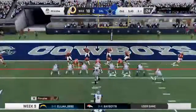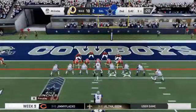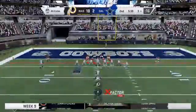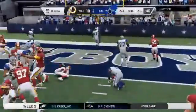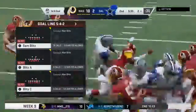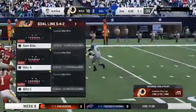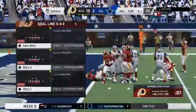So the snap will come from the 3, but remember, they don't need the touchdown. They can get the first down if they get a yard, and the ball gets to the 2. Running with Elliott. And he won't have the touchdown, but he will have the first down as he's tackled at the 2. They only get a hard-fought yard, but that's all they needed. It pays off the decision to go for it, 1st and goal. 1st and goal at the 2-yard line.